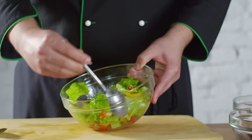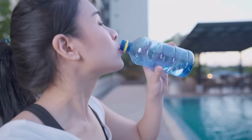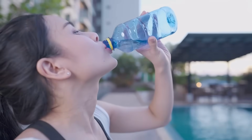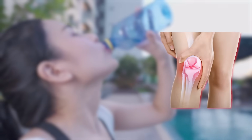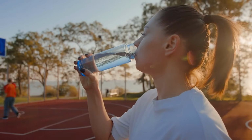In addition to dietary changes, hydration is critical. Water helps flush toxins from the body, reduces inflammation, and supports the lubrication of joints. Dehydration can make arthritis symptoms worse by reducing the fluid around joints, leading to pain and stiffness. Ensuring proper hydration helps keep joints lubricated, which is essential for maintaining their function and reducing pain.